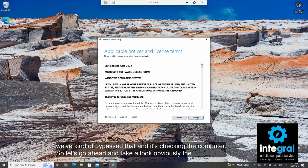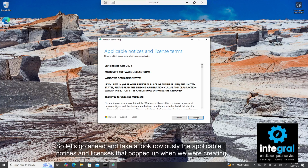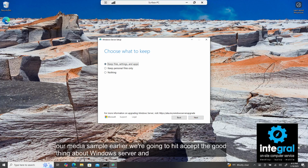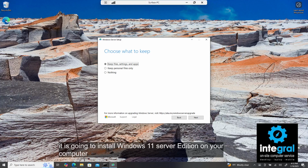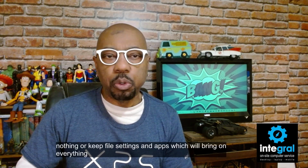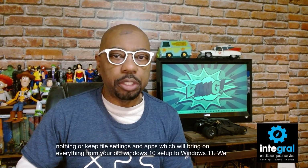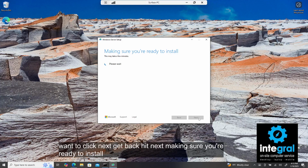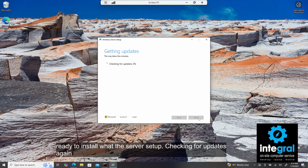Obviously, the applicable notices and licenses that popped up when we were creating our media earlier, we're going to hit accept. The good thing about Windows Server, and don't let that fool you again, it is going to install Windows 11 Server Edition on your computer. So we want to make sure that we keep personal files or nothing, or keep files, settings and apps, which will bring on everything from your old Windows 10 setup to Windows 11. We want to click Next. Hit Next, making sure you're ready to install with the server setup. Checking for updates again, but we're in the process of the computer itself going to Windows 11.